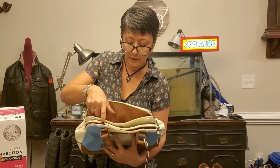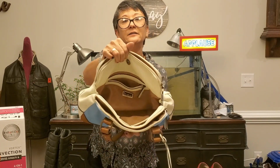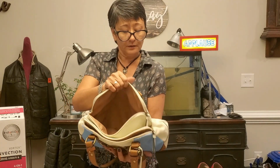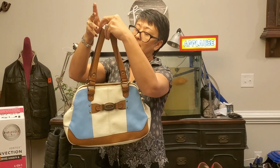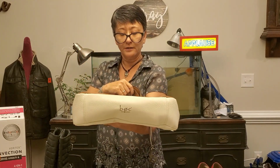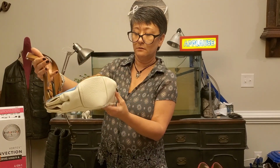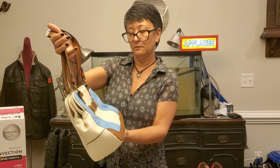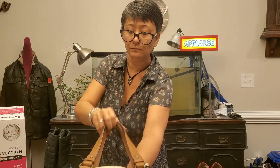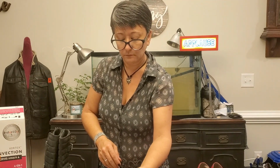It has a zipper pocket, a pocket that snaps. And look at that lining. It looks perfect. And then another zipper. And it's double handled. And the bottom says BOC. So it is a Born Concept purse. For such a pretty purse, they're only going for $24 to $29 online. Well, that's pre-owned or used. New, I'm sure they're more expensive, but, hey.